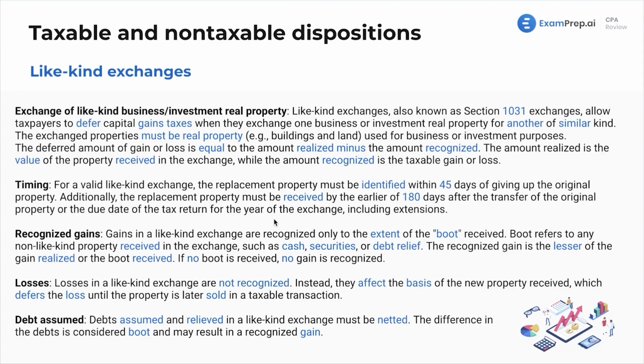Recognized gains in a like-kind exchange are only recognized to the extent of the boot received. Because we're talking about this and we're generally saying that they're non-taxable, what's the point of mentioning recognized gains? Well, we're going to introduce this concept of boot.